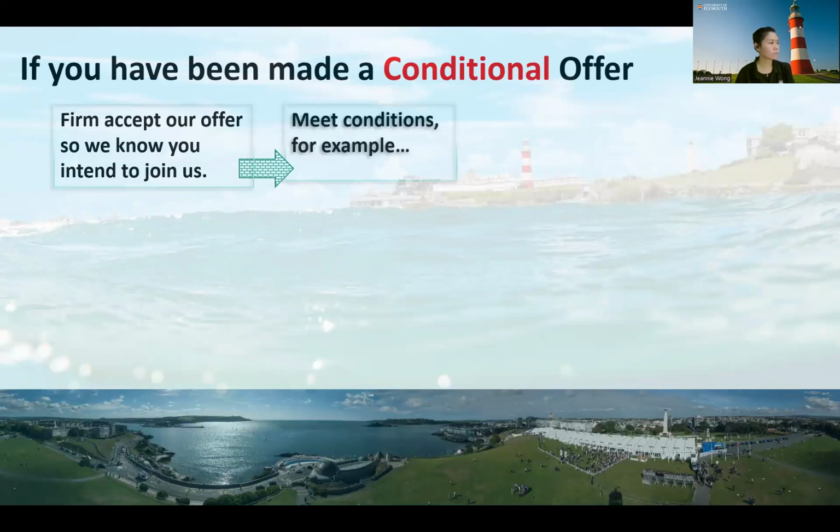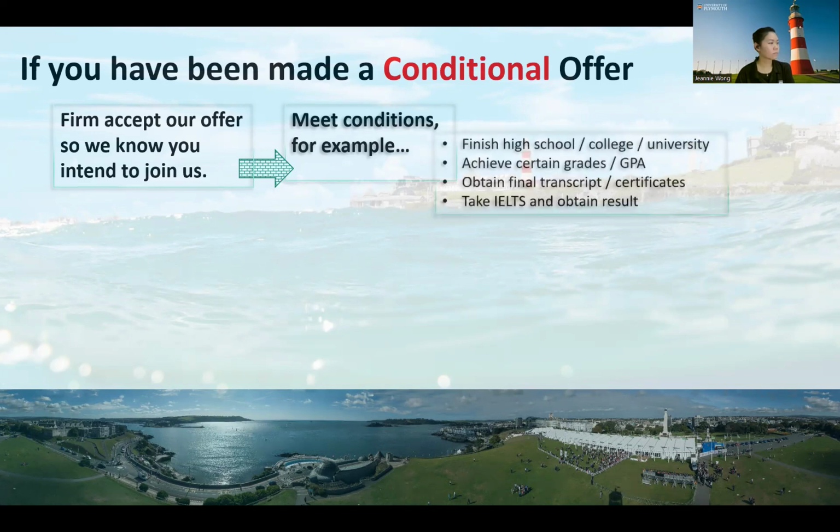Now, of course, the offer letter will say what those conditions are. But for example, they might be something like this. Finish your high school or college or university or polytechnic or wherever you're studying. Maybe to achieve certain grades or a GPA. It may be an average or it may be specific grades and subjects too. Again, the offer letter will give good detail about that.